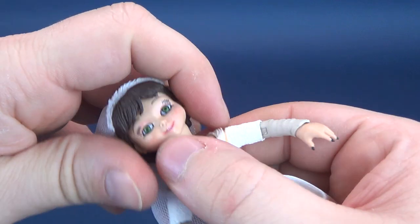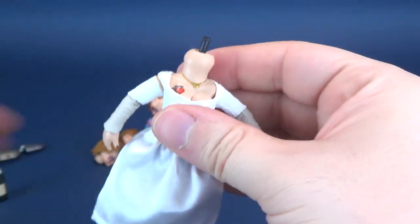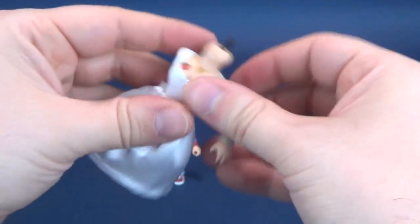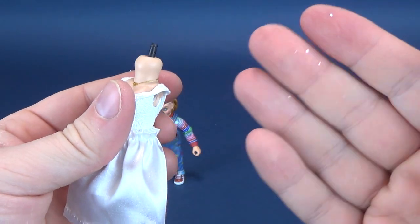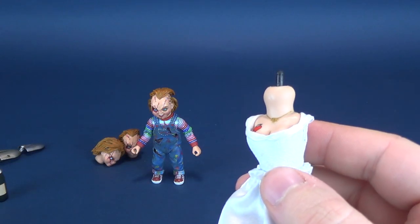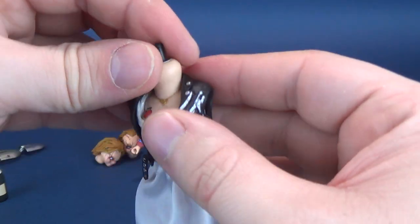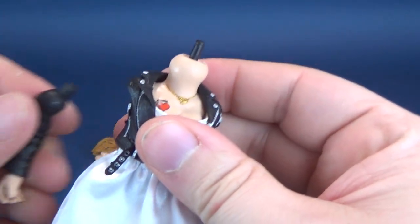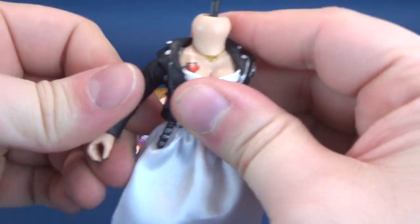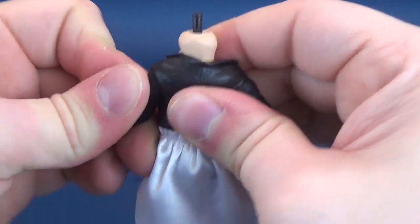Let's reverse all those steps. We'll take the head off once again. There we go. Take the arms off. Again, lots of this white paint flaking off. It doesn't bother me immeasurably because really, at the end of the day, I'm going to be displaying Tiffany with the leather jacket. Personally, that's my own preference. So get that arm back in. Take the other arm, pop that back in.